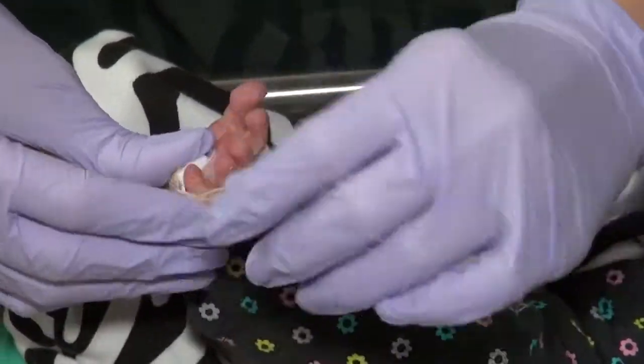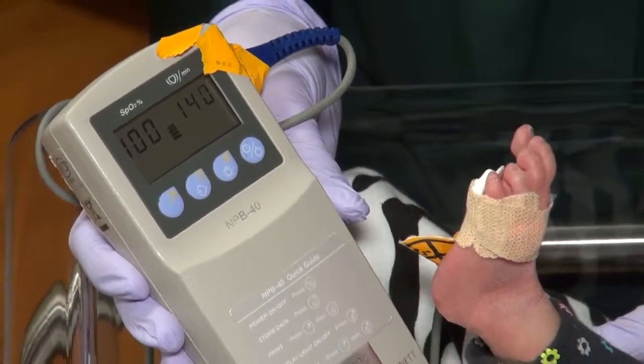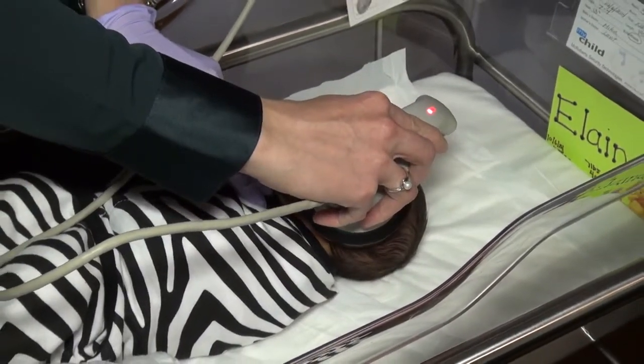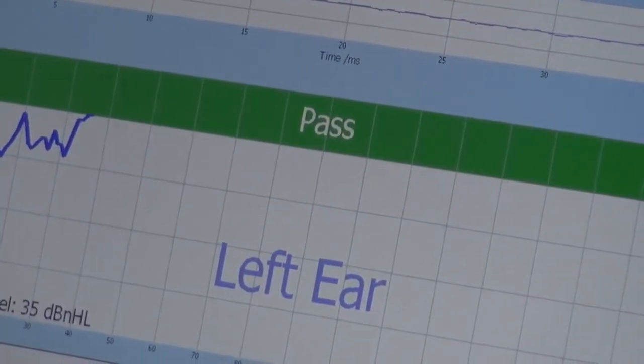Additionally, a congenital cardiac screening test is done to check for any underlying heart issues. The test enables us to identify children that might have a heart problem that needs further follow-up after discharge. On the final day before they go home, a hearing screening is performed. Also, with just a small heel stick, doctors can check for jaundice and do a metabolic screening test.